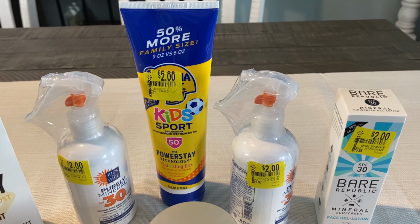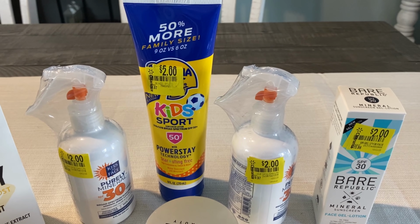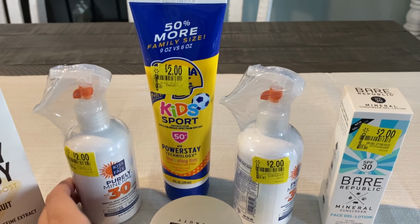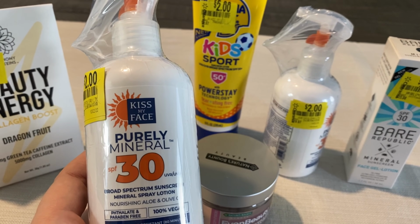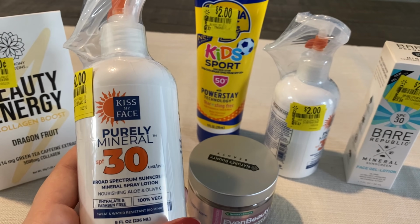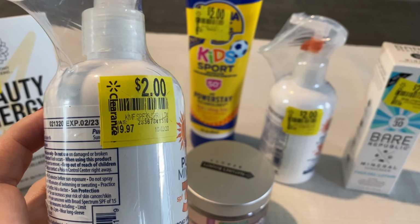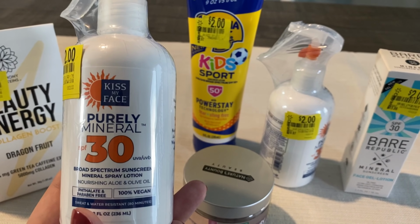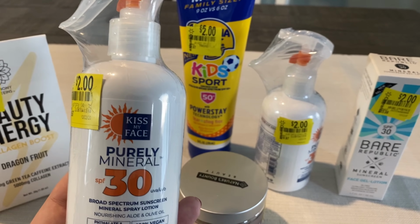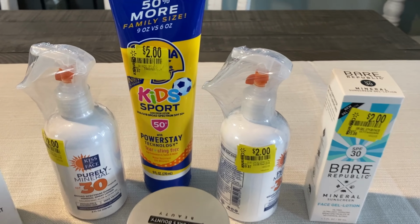Sunscreen is on fire. I know as couponers, we sometimes get deals, but at $2 per bottle, can't pass it up. And I didn't realize how much this brand was. This is the Kiss My Face Purely Mineral. Now it's only 30 SPF. I prefer to get a higher SPF, but check it out. This is $19.97 marked down to just $2 today. Amazing. So if you're in the pool, just a quick sunscreen to have. I did grab two of them.